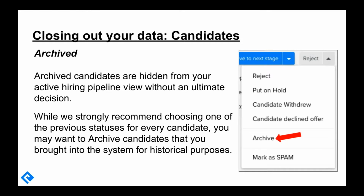Lastly, archived. Archived candidates are hidden from your active hiring pipeline view without an ultimate decision. While we strongly recommend you choose one of the previous statuses for every candidate, you may want to bulk archive candidates in some cases. For example, if you brought candidates into the system for historical purposes.